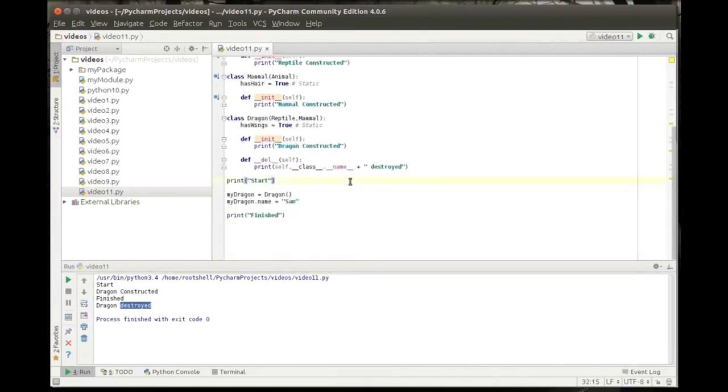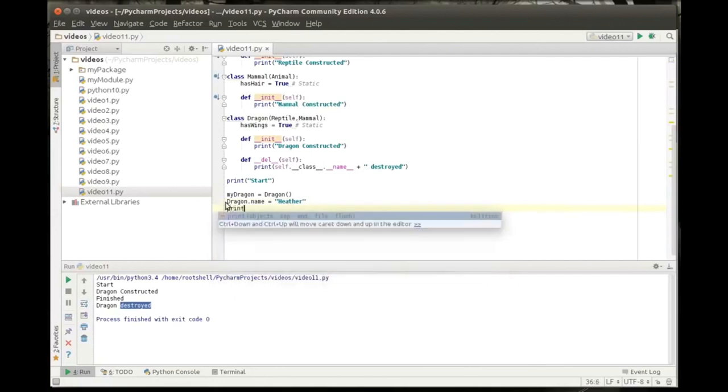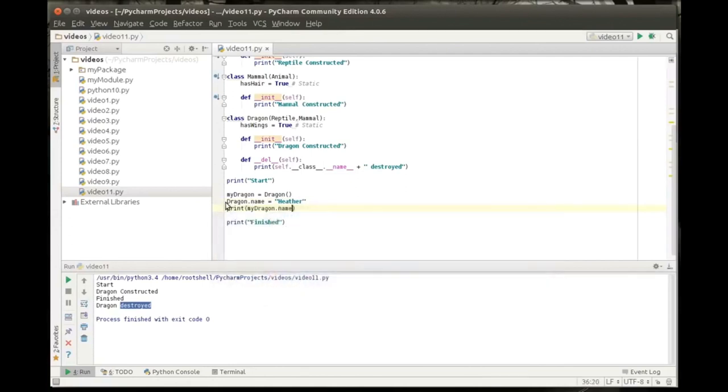So, anyways, I wanted you to be aware of static members. Remember, you do not need an instance of the class in order to use a static member. So, like, let's just play around here. Let's say dragon.name equal, let's call it Heather, my daughter's name. She's always wanted to be a dragon, I guess. Print my dragon.name. Let's just see what happens if we do this. I'm not sure if it'll change it or not. Yep. So now we've changed the name to Heather in all instances of that class.